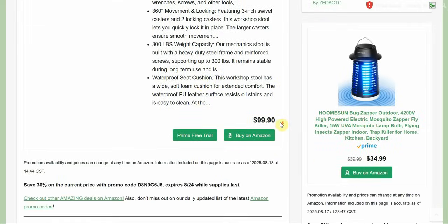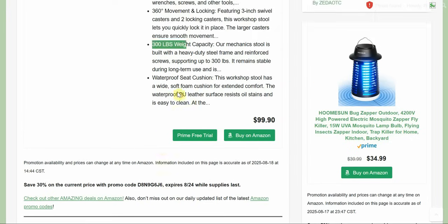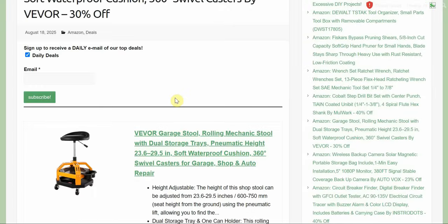Starts out at $99.90, which is too much. We don't like it. Hey, 300-pound capacity. Not bear approved. 30% off, going to take about $60. Takes about $30 off, making it $60-some. Now, $8.24. We got about 5 days to take advantage of that Vavor with your waterproof cushion.